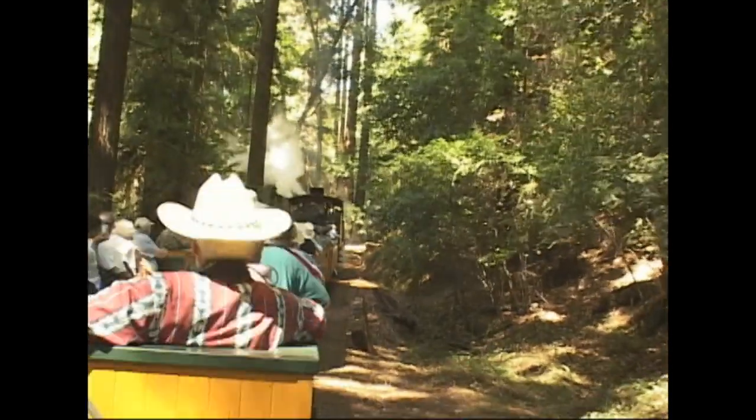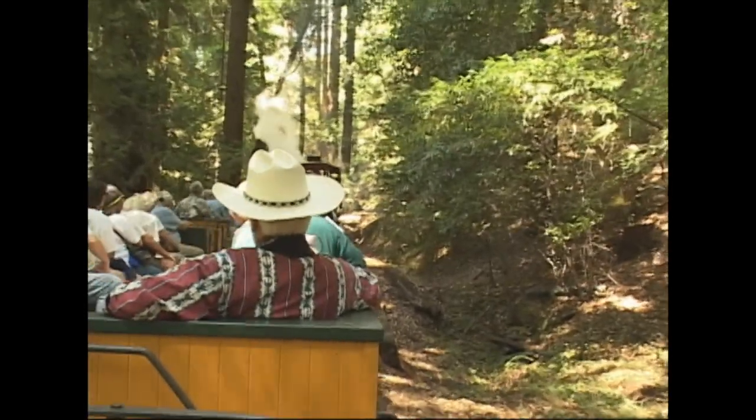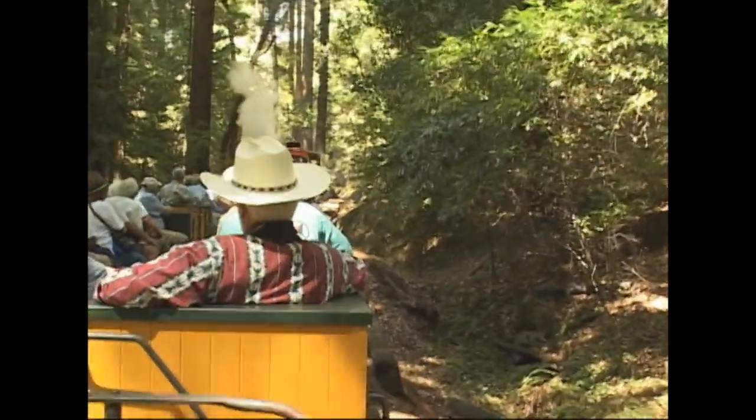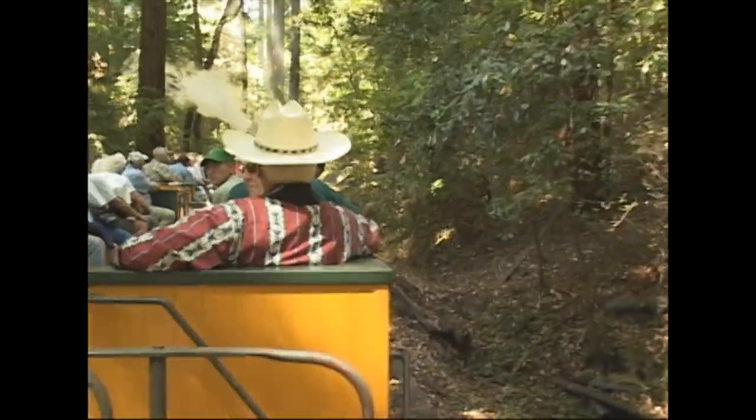Now, ladies and gentlemen, if your train is slowing down here a little bit as well as yourself sliding back in your seat there, that is not a part of your imagination. We are heading up one of the marquee sections of our line here. This is known as the 8.5% grade.